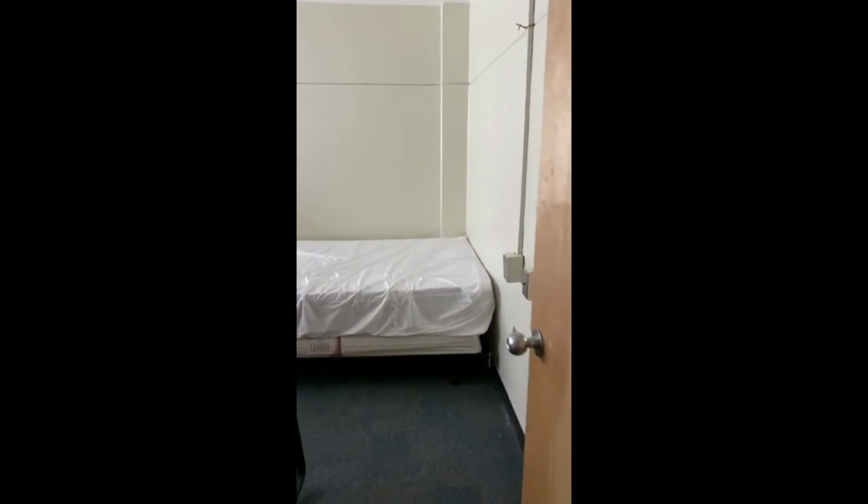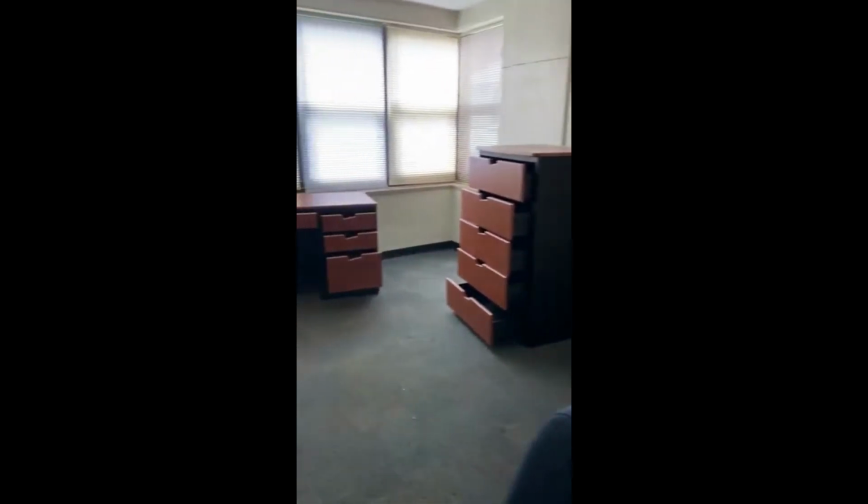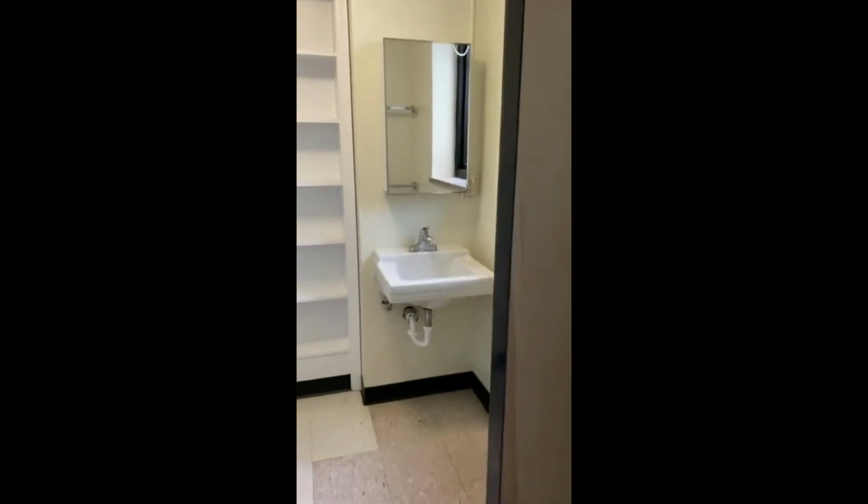Within this bedroom, you will see the same full-size bed with mattress, dresser, desk with chair, and the wardrobe closet instead of the closets with doors. Within this bathroom, you will see this comes with a standard shower stall, standard toilet, as well as sink and vanity.